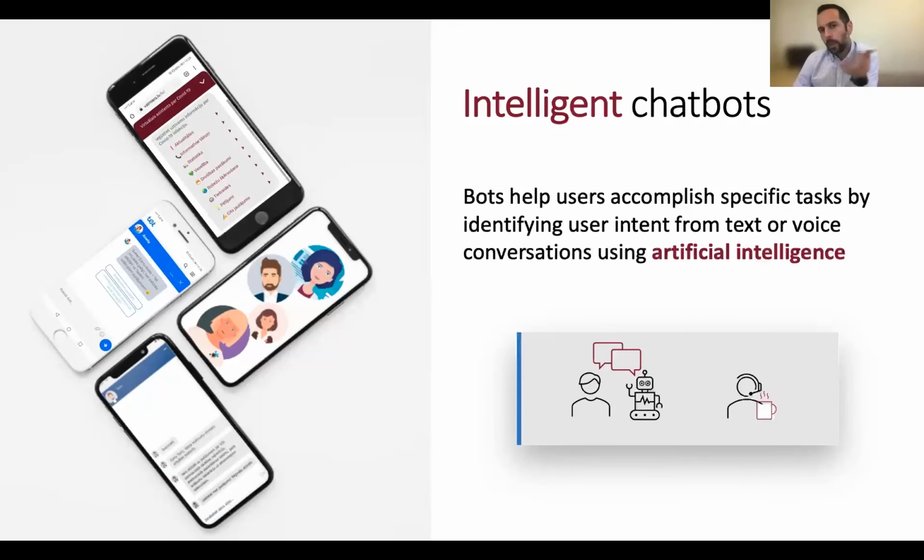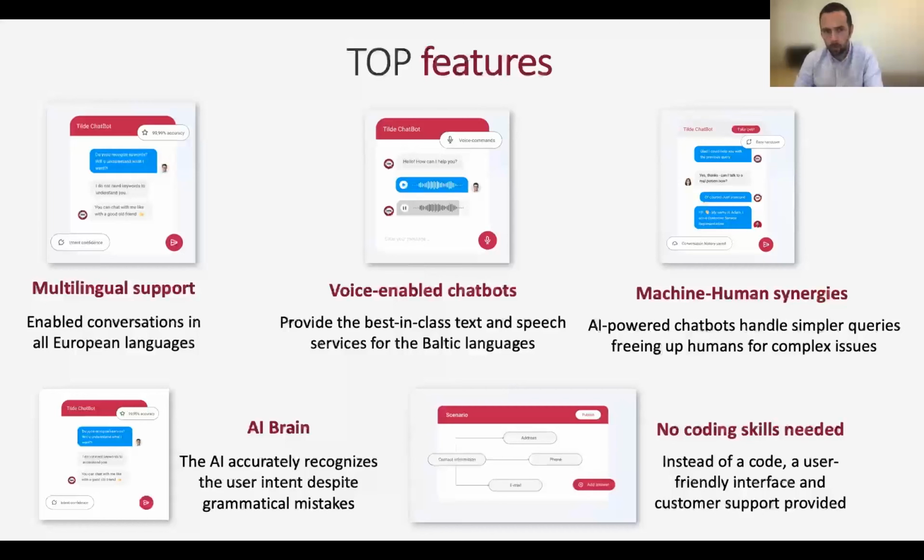My next question, Inita, is: we saw a line of evolution of chatbots, and when it comes to features and different elements in chatbots, what are the main things that a chatbot can bring for users or for a company? Yes, as we see, among the top features of the chatbots which we are providing, one of the first is multilingual support. We may think that everybody speaks English, and for global companies, we can make a chatbot in English and it will answer all the questions.